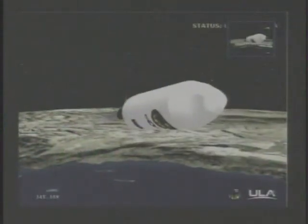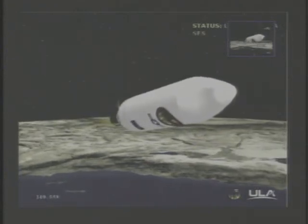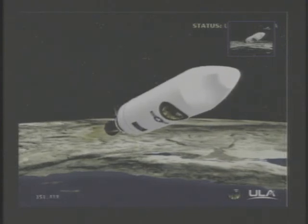Standing by for SEP. And we have separation. And we have NEDS. The nozzle is deploying, and we have igniter spark standing by for ignition, and we have ignition. Ignition on the second stage. Second stage chamber pressure is beginning to rise. Good chamber pressure in the second stage. Good engine control on the second stage.